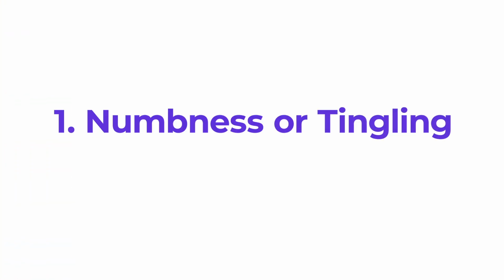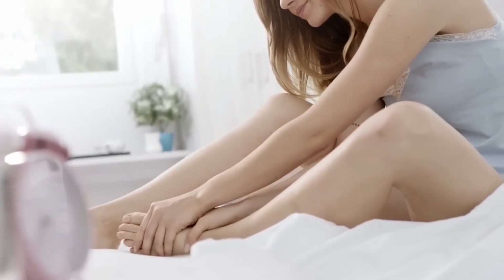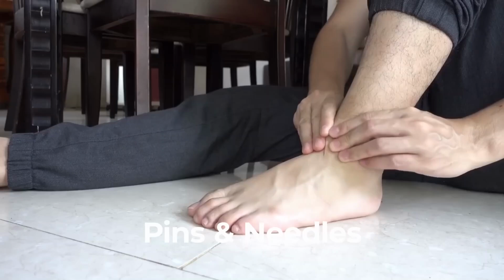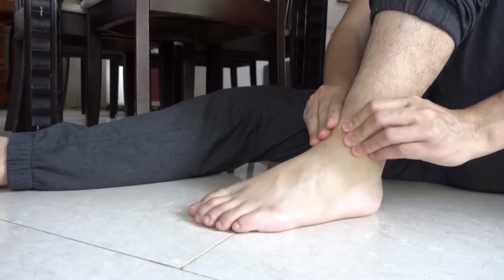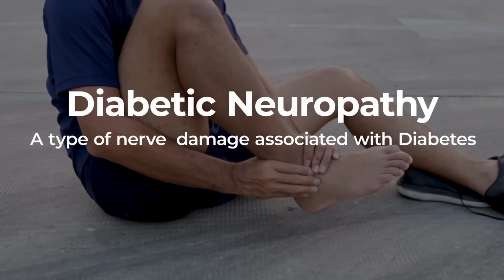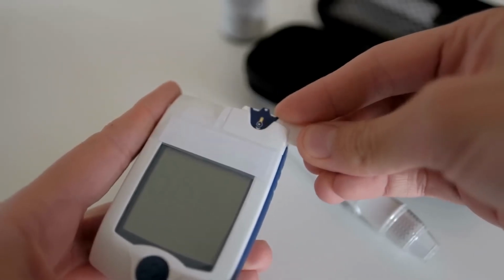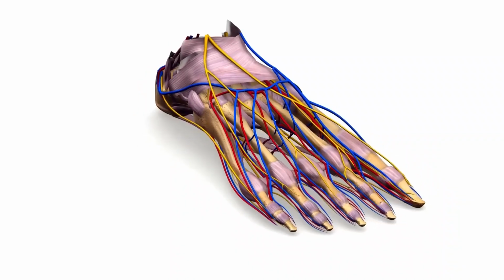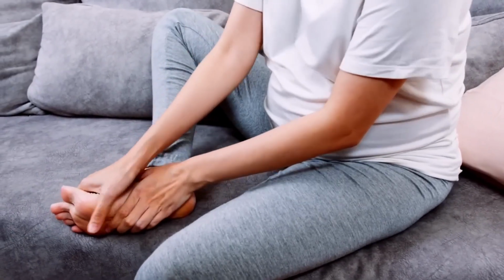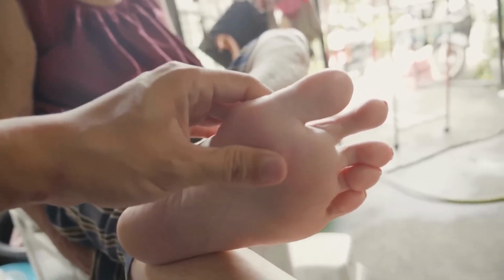Number 1. Numbness or tingling. Numbness or tingling in the feet, often described as a sensation of pins and needles, is a common symptom indicating potential diabetic neuropathy, a type of nerve damage associated with diabetes. Elevated blood sugar levels over time can damage the delicate nerve fibers in your feet, leading to this unsettling sensation. It's more than just an occasional inconvenience, it's a warning sign.